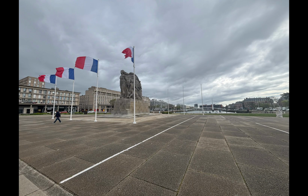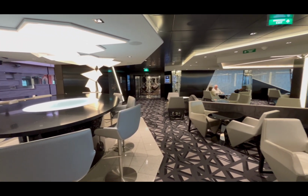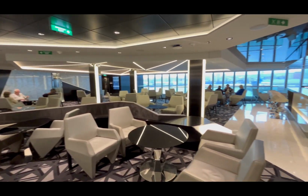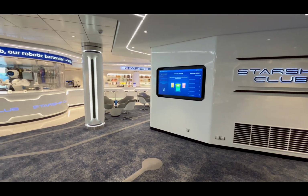This was her first cruise, and it was a brilliant way for her to test if she liked cruises, because if she didn't, which she loved it by the way, she's definitely caught the cruise bug, but if you didn't like cruising, then you've only spent £80, so you don't feel like you've spent a lot of money on something you might not like. Once we boarded, which was a quick process, we went to all the bars and showed her all the fun things to do on the ship.